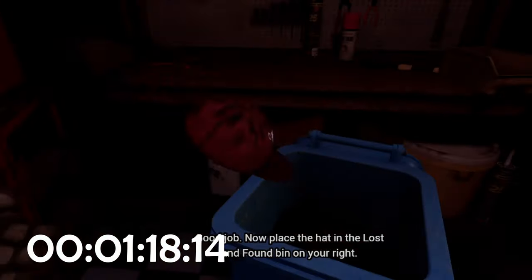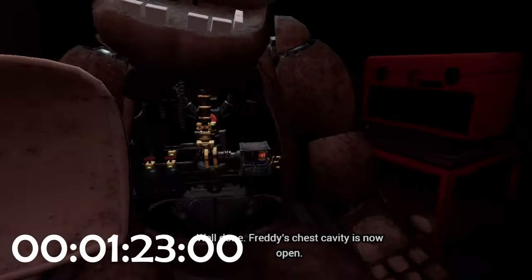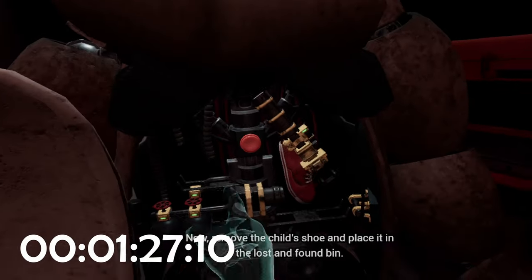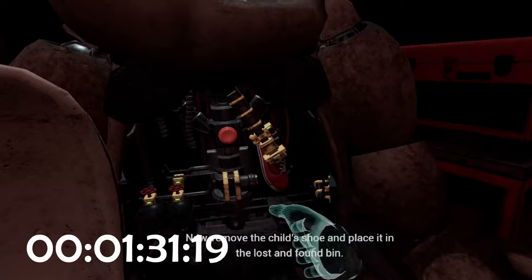Welcome back, Freddy's. Good job. Now please. Well done. Freddy's chest cavity is now open. Good job. Carefully place the music box. Great job. Now remove the child's shoe and place it in the lost and found bin.